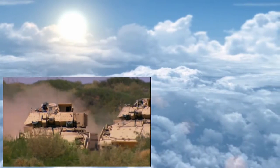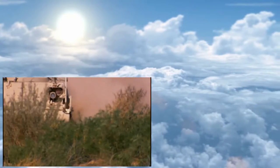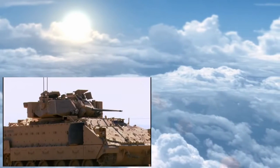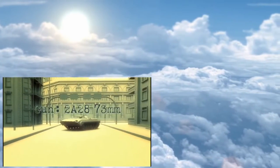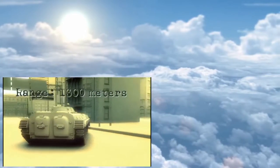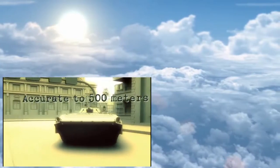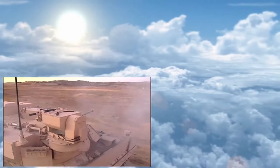Bradley's dominance did not come down exclusively to firepower or armor. The winning edge was the ability to draw first blood. The big thing in any armored vehicle battle is who spots the enemy first, who engages first, who fires first. And that's where the Bradley had the big advantage. The BMP's 2A28 73mm gun has a range of 1,300 meters, but is only accurate to about 500 meters. The Bradley is still deadly accurate at up to 6 times that range.